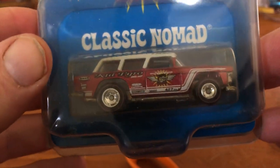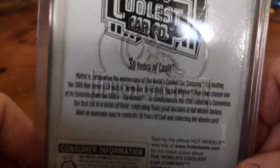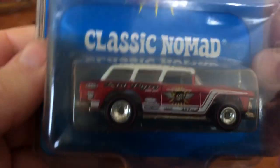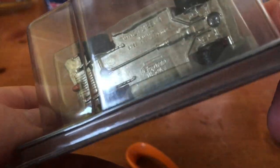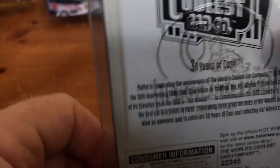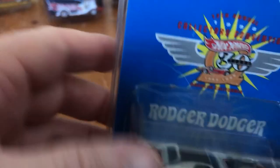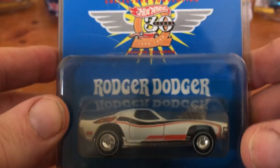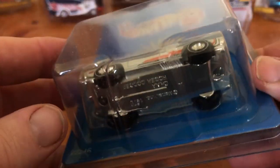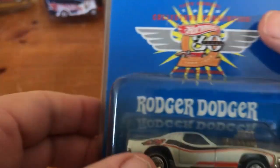Same with this, the Classic Nomad. Purchased this at the convention in Anaheim, California in 1998. I don't know what it's limited to. I just like the casting and the body style. If you want to pause on that. It's another from the 30th convention because I like the Roger Dodger casting. Much different than the previous two on the back.